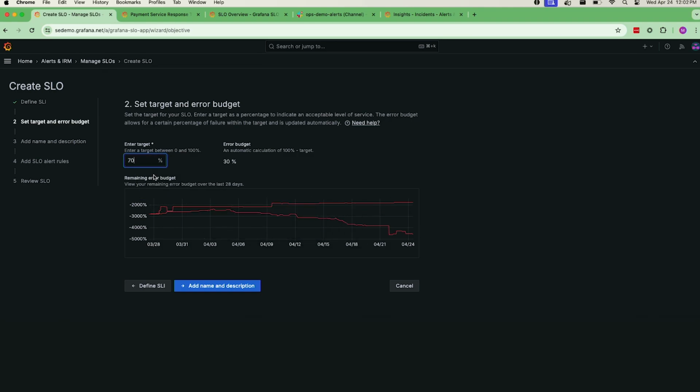I'm going to be generous and set my target at about 70%. The graph updates. I feel pretty confident that this is something that our team can meet at this point. Our expectation with these is you will update them as you improve your service. These are not set to be stagnant, but rather things that you will adapt over time.